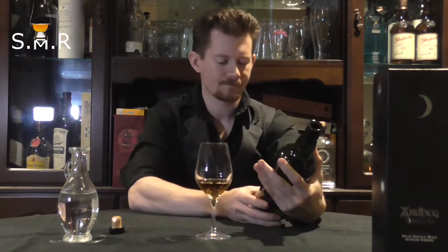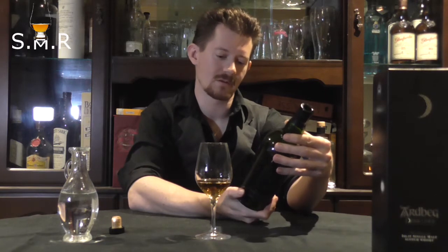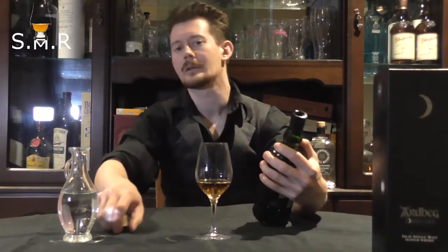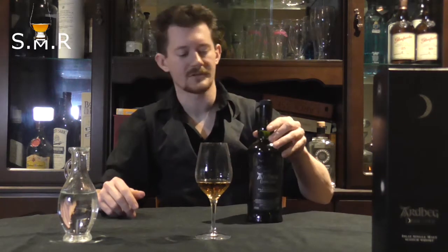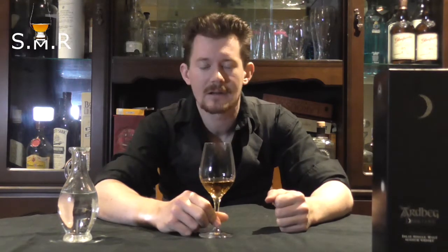The bottle tells you more or less what you need to know. Fairly simple, descriptive, good sensible tasting notes on the back, nice and clean. Slightly worrying, it doesn't say anything about whether it's unchill filtered or uncoloured. And that's a bit of a worry, because normally if it was either of those two things, they would put them in pretty clearly. So we'll just have to use a bit of whisky science to find out whether they're having us on or not.